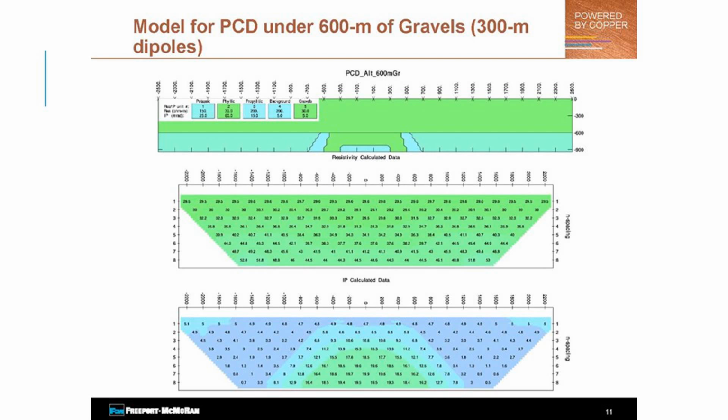And to take this model further, what I've done is bury it and put 600 meters of gravel over the porphyry copper. And as you can see, still in the IP response, you're getting a good response. It's more muted than what we saw before, but still 3 times or more what the background response is.